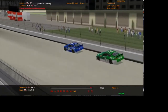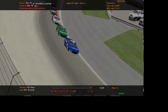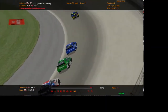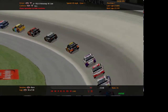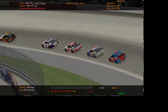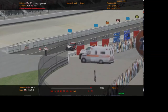Let's get a quick look at what happened to cause that yellow. Or will these guys pit? Or I'm going to have a look if they pit first. If these guys pit, it'll be quite the mistake. It looks like they are going to stay out except for the guys that are damaged. Parker Kligerman pulls into his stall.